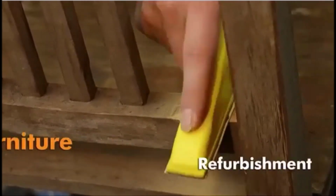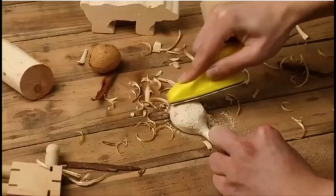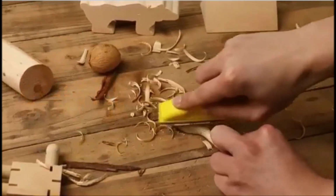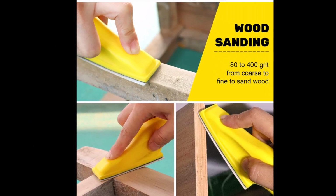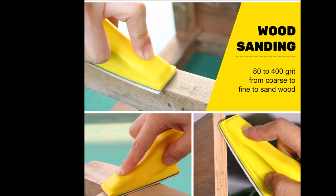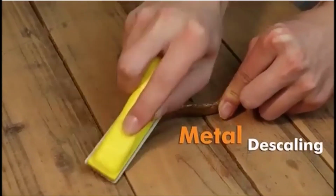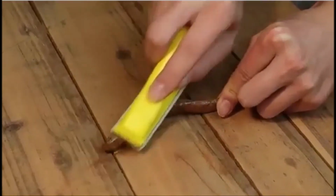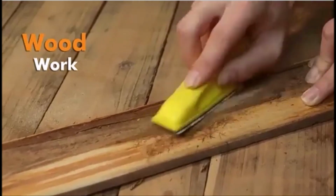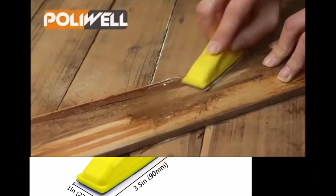The kit includes 80, 120, 180, 240, and 400 grit sandpaper made from high-performance aluminum oxide, ideal for rough sanding, medium polishing, and smooth finishing. Each sheet is marked with its grit on the backing for easy identification. This compact sander is a simple and convenient tool, perfect for detail work, sanding smaller crevices, and accessing hard-to-reach corners in your DIY projects.